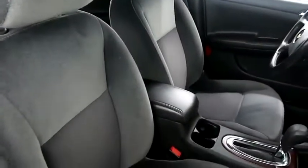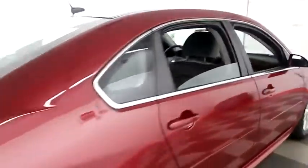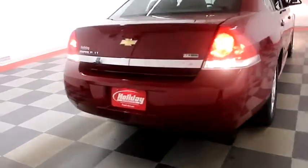Inside, cloth interior. Seats are clean all the way throughout. One more look down the passenger side, then we're going to swing around to the back end. We're going to take a look inside of the trunk.